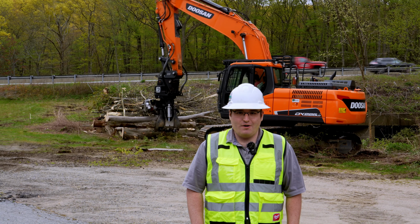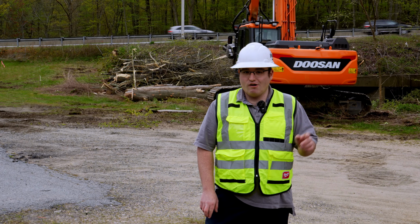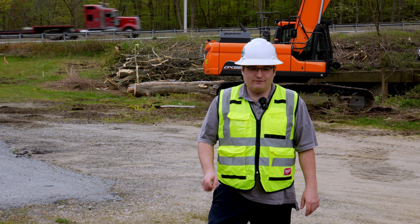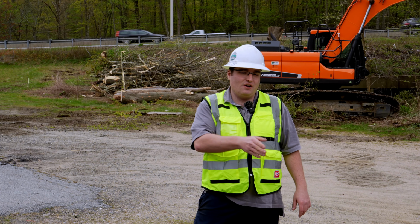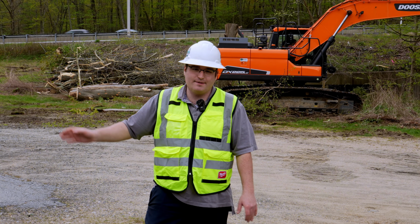Slight change of plans from what we had originally anticipated happening earlier this morning. Now we're about 3 miles north of where we were with the feller buncher, still right off of 95, but that feller buncher was moved out of that site and down to a secondary staging area for it to be brought to another site on Monday.